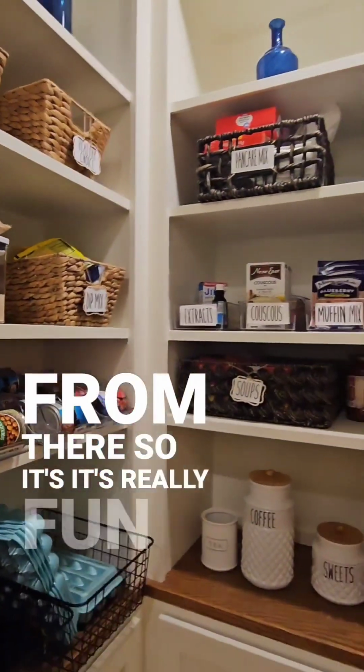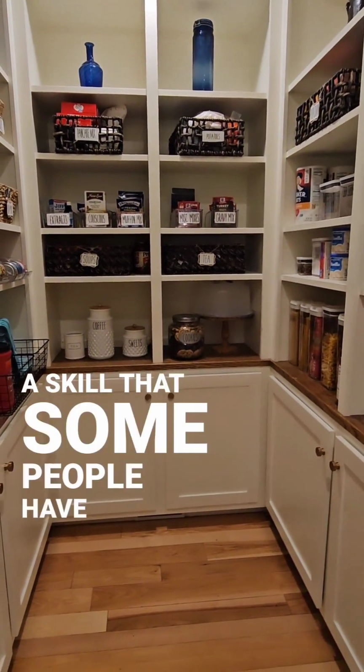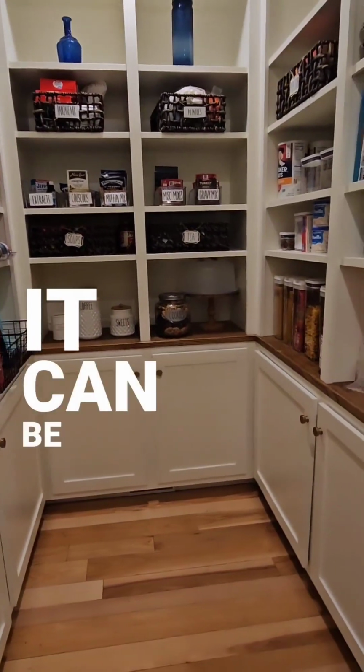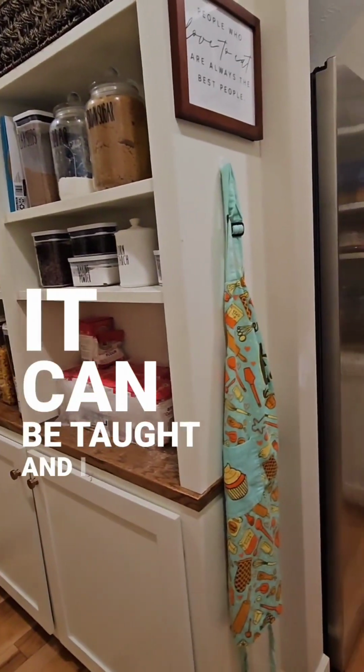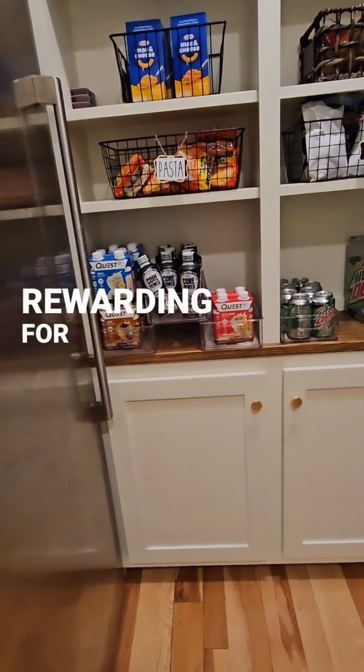So it's really fun to organize, but it is definitely a skill that some people have and some people just need, but it can be taught. And I love teaching people how to organize. It's rewarding for me and it's rewarding for them.